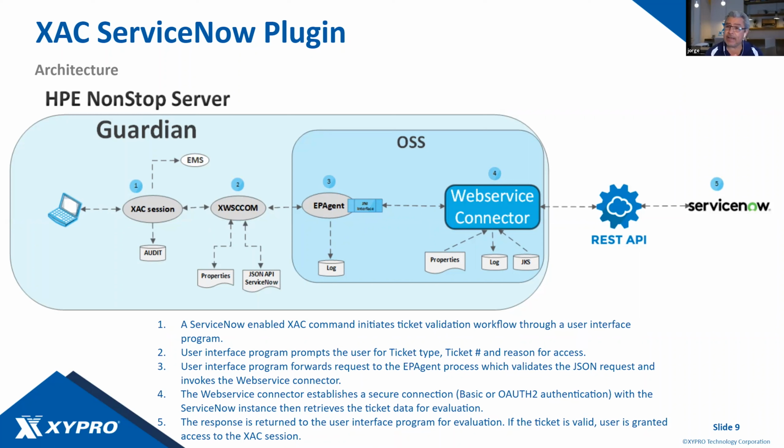XAC currently has an existing feature that allows us to do some kind of pre-processing before control is given to a user for the session that they started. And this feature is the input attribute of the XAC command configuration. So by taking advantage of this pre-processing logic, we are able to intercept the user session request and trigger a ServiceNow workflow that will enable us to validate a ticket for access to the system. It's a very simple process and very simple workflow.